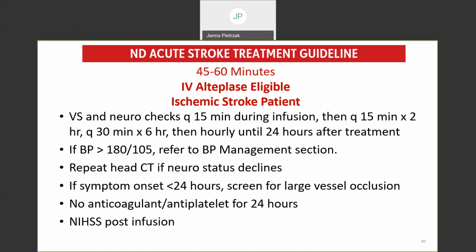Certainly no anticoagulation or antiplatelet therapy for 24 hours after giving Alteplase, and an NIH stroke scale post-infusion should be documented.